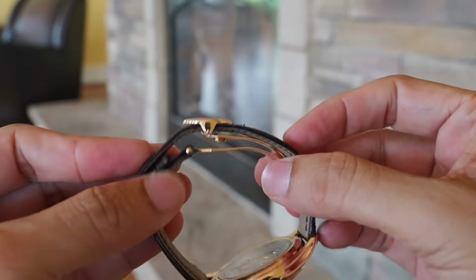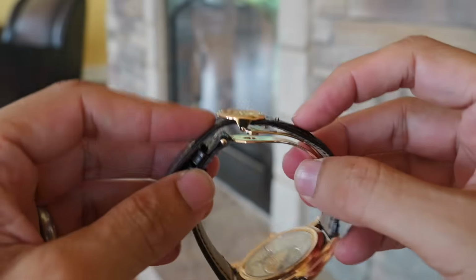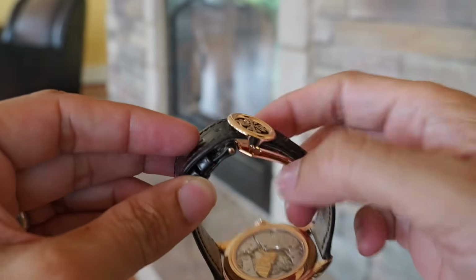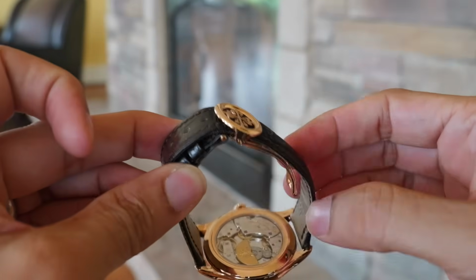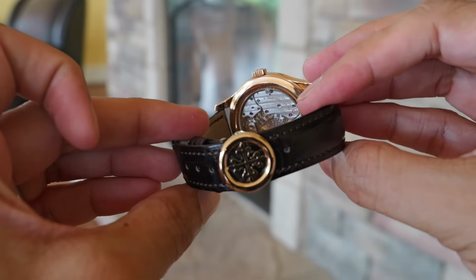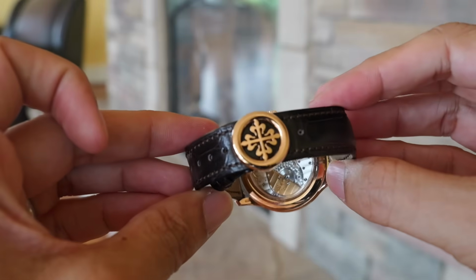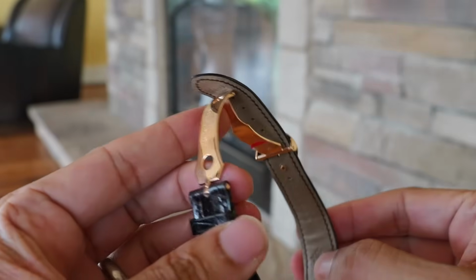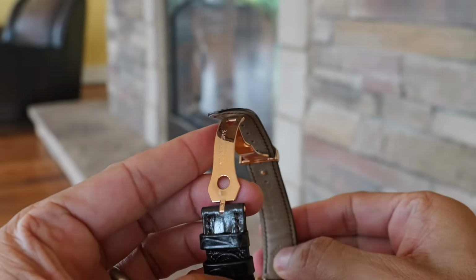The regular size strap is too large for me, so they ordered a size small, which will take another 3 weeks to arrive. In the meantime, they punched a new hole at the AD, which now fits me well. There's still too much extra length left over, but it's not as annoying since it's now on the 6 o'clock side with this deployant clasp.